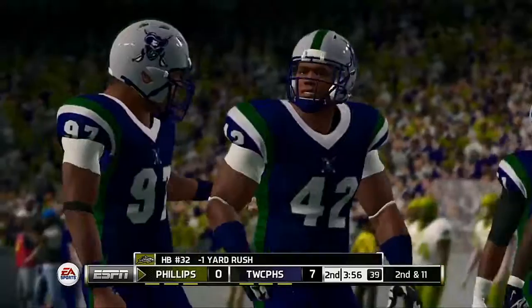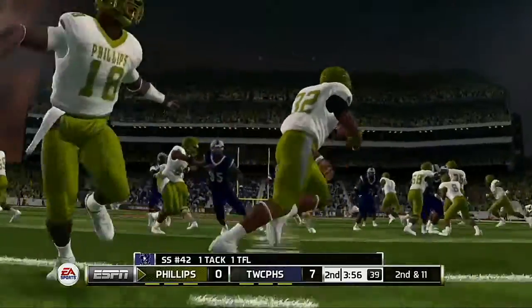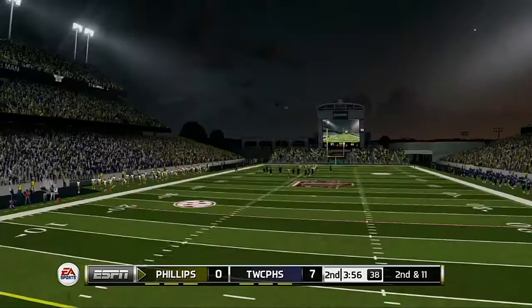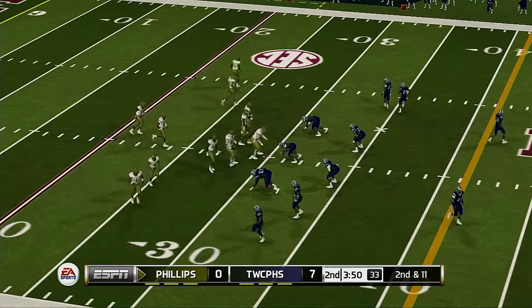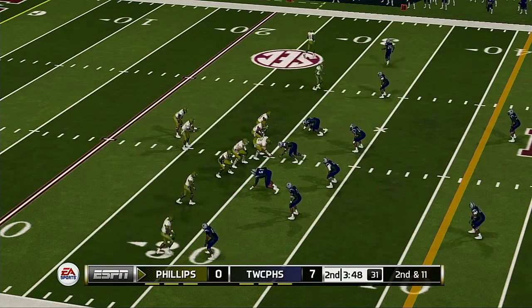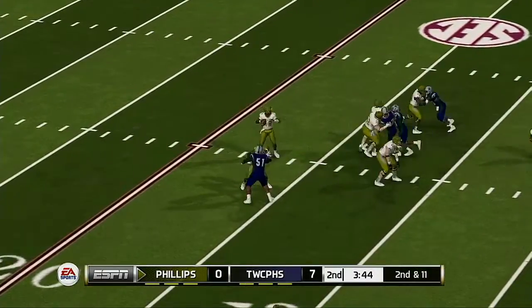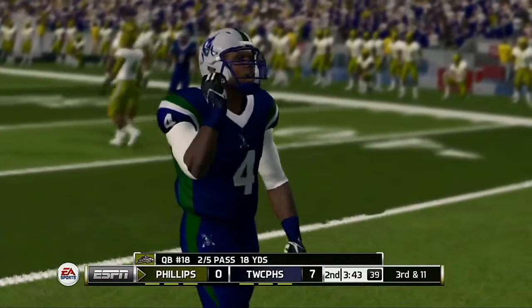Takes it right, he can't get back to the line. The halfback just couldn't get back to the line of scrimmage. Loss of one. It's second down and 11 to go. Ball on the 30-yard line. It's his running back, and it's knocked out.